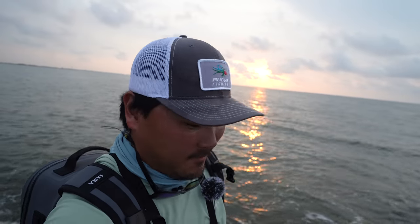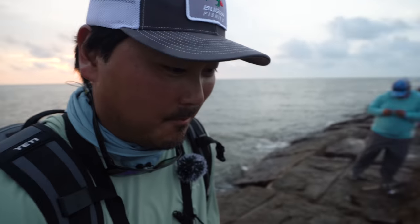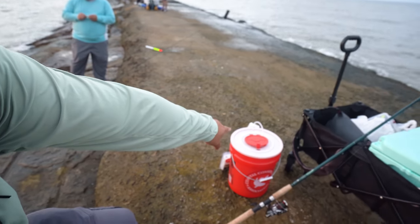We are at the Surfside Jetty today, and we're trying to hook up with some freaking monsters here. So we got some big live shrimp, I caught two already, and I've only been here about 1 hour.